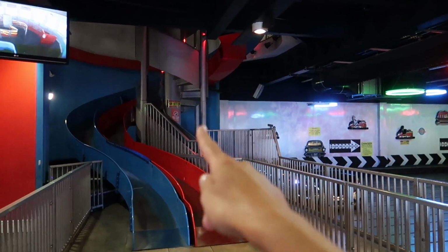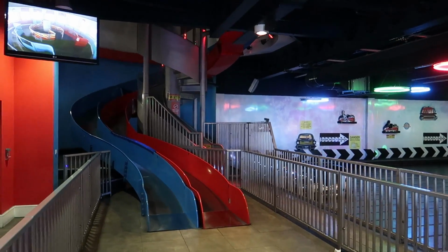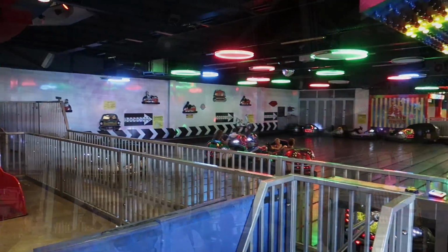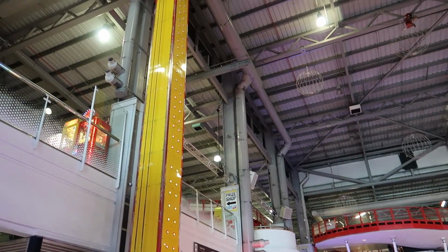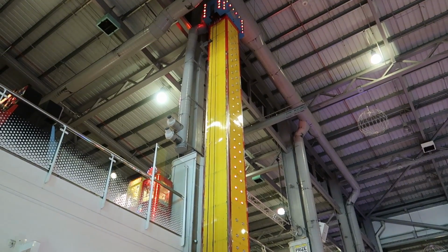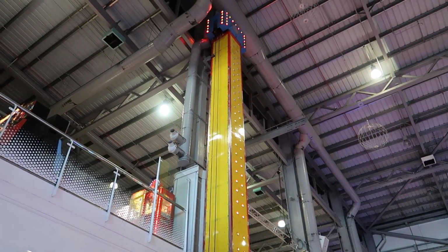It spirals round from the upper level down to the bottom here as well. Instead of your traditional Helter Skelter, obviously this one's been designed to fit into the building. While you've seen lots of off-ride footage of it in action, it towers over the Grand Pier here in Weston-super-Mare. £4 to ride, let's go on Freefall, and I'll take you along with a nice on-ride POV.